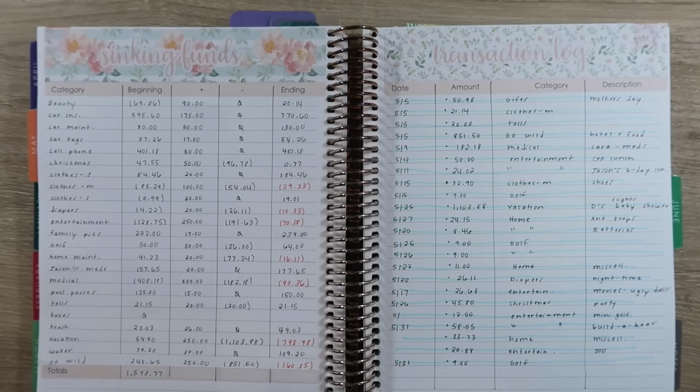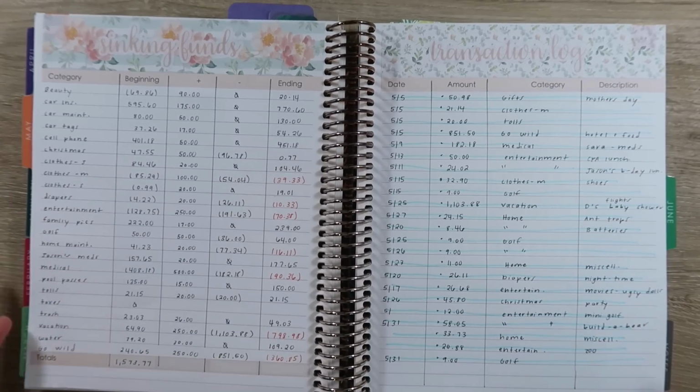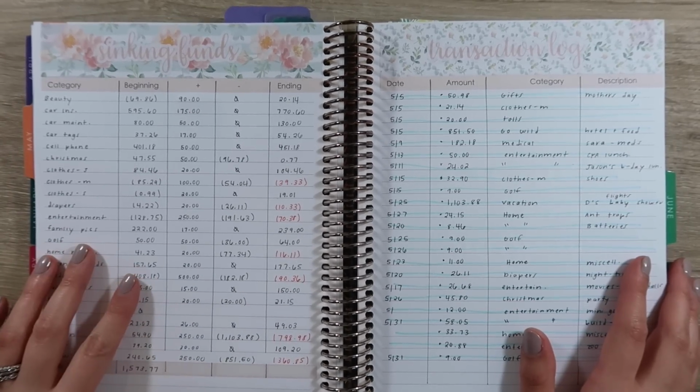If not, you still have June to go, and June will actually be our last month in this planner. Then we'll be moving on to the new Deluxe Monthly, which is super exciting.